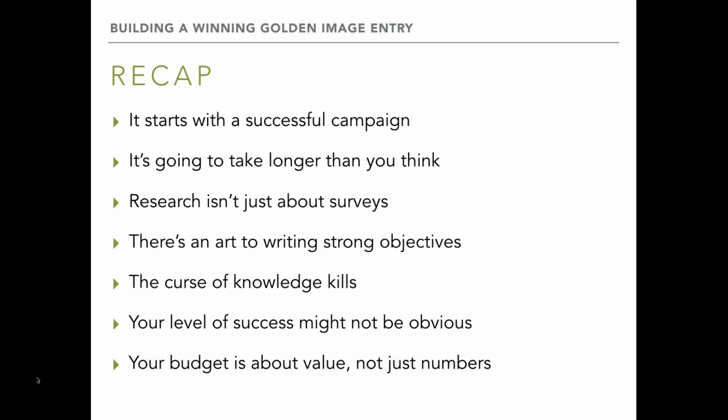So to recap, start with a successful campaign. It's going to take longer than you think, so be sure to plan ahead. Think beyond surveys when compiling your research and your situation analysis. Write strong objectives. Make them relevant, specific, and measurable.